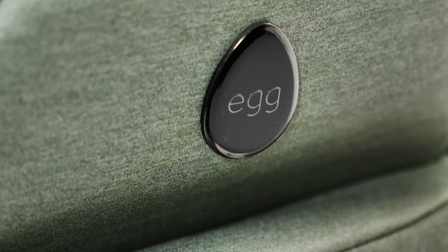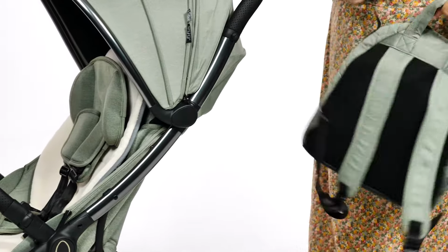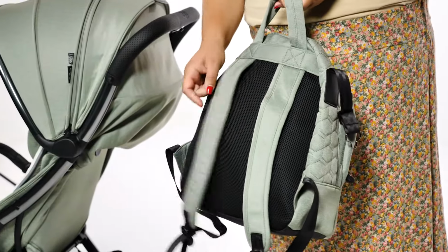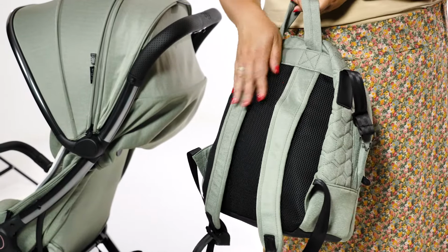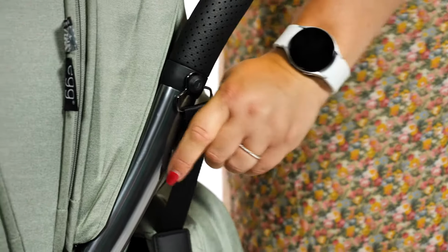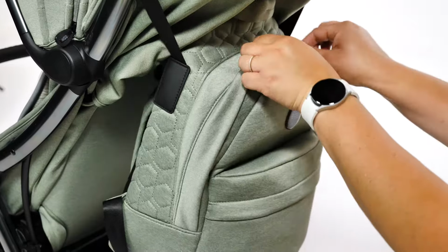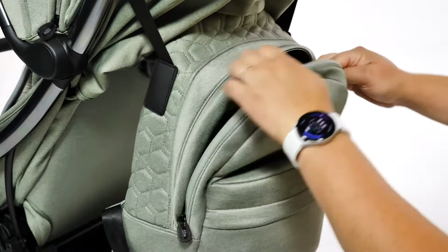On the front is a metal egg logo, subtle and nicely finished. There are 2 very well padded straps, meaning carrying even fully loaded is comfortable. Both the rear of the bag and the straps are finished in a honeycomb mesh to help wick moisture away. There are also 2 adjustable stroller hooks to allow you to attach it directly on the chassis of your eggZ stroller. The Egg backpack has a double zip to allow easy entry inside.